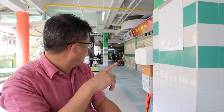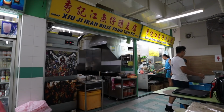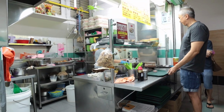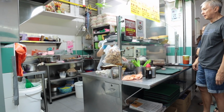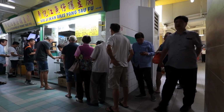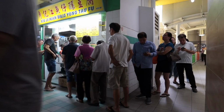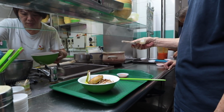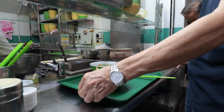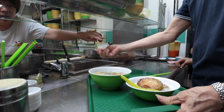Bilis Yong Tau Foo. It's back there, right over there. Not sure you can see the long queue. So, from a roadside stall at Sago Lane in the 1960s, the stall moved into Chinatown Complex in 1987 and sees long queues every morning for its incredibly cheap handmade Yong Tau Foo. How cheap? 6 pieces plus bihun or yellow noodles or kway teow for $3. Or 8 pieces with soup, no noodles.